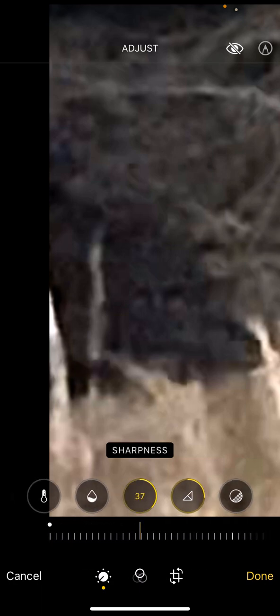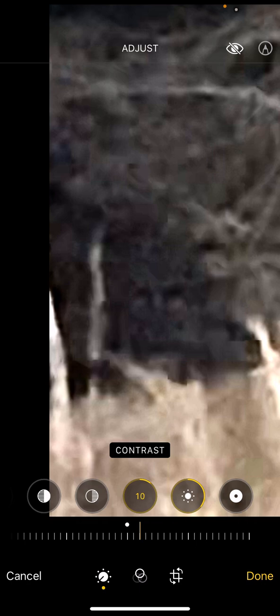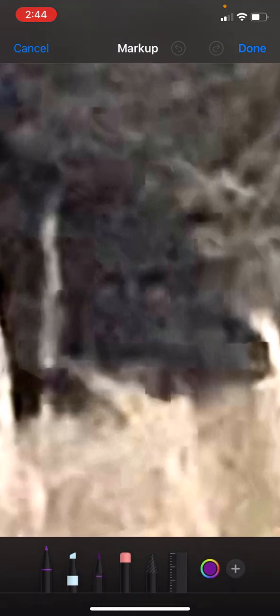So let me see if I can put a little bit more definition on this. I would say these guys are a sibling of some sorts. Okay, I'm gonna go to markup real quick. Okay, so you can see there's his shoulder, right? There's his head, like so. You see his ridge brow, his eyes, his nose, his mouth.